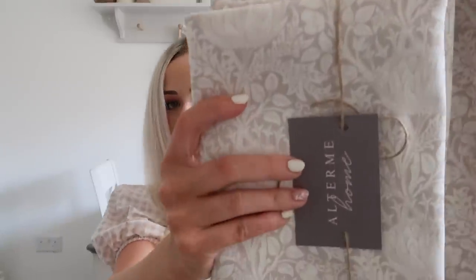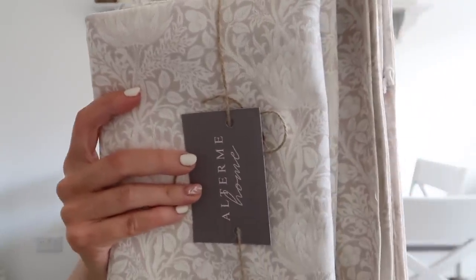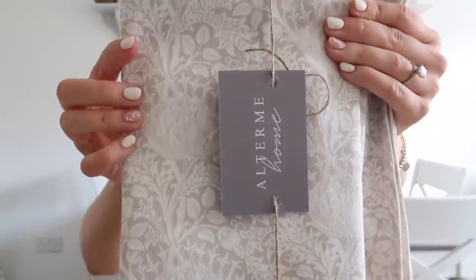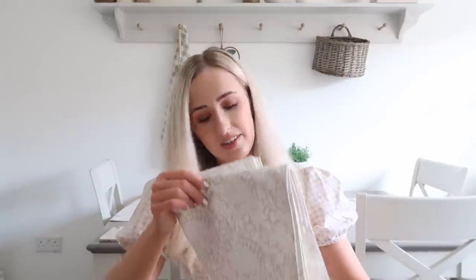So these are all from the same range. They're the Secret Garden range, I think it's called. And just look how stunning. It's a neutral, beigey grey background with white florals. Very, very William Morris vibes. Probably why I love it so much. But yeah, I've ordered a few pieces from that Secret Garden collection.